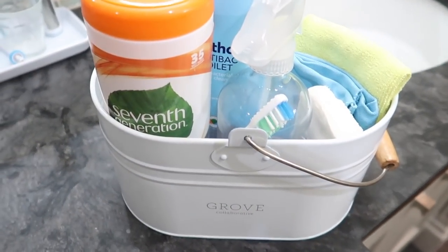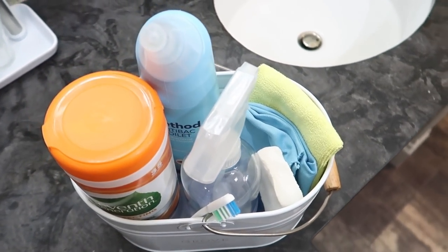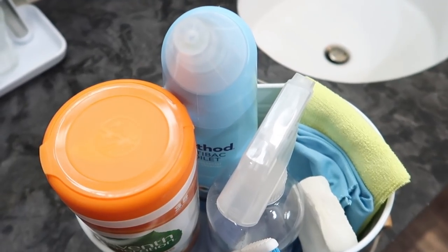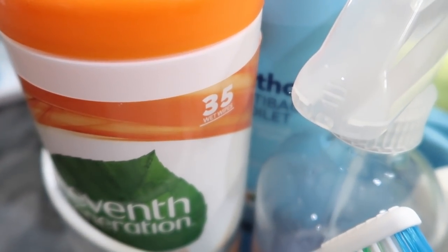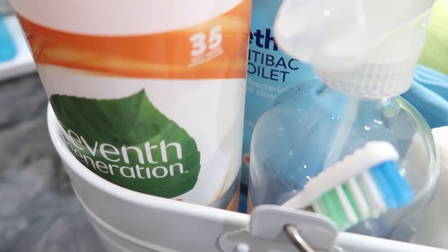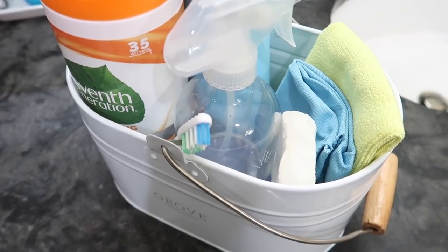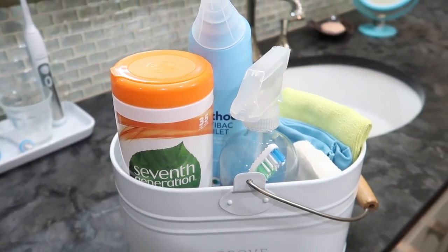These are the cleaners that I'm going to be using today. I like using the Method Anti-Bac Toilet Cleaner for the inside of the toilet, and for the outside of the toilet, I'm using the 7th Generation disinfecting wipes. For our bathtub, I like using a magic eraser along with the tub and tile cleaner from Grove Collaborative in this glass spray bottle. And for everything else, I'm using a microfiber e-cloth and their window polishing cloth. These are my favorite cleaners and they really keep cleaning simple and they are very effective.